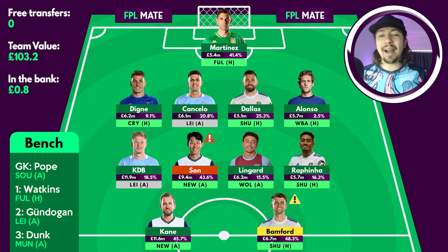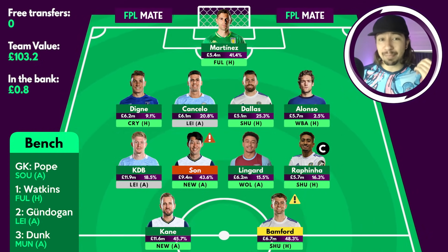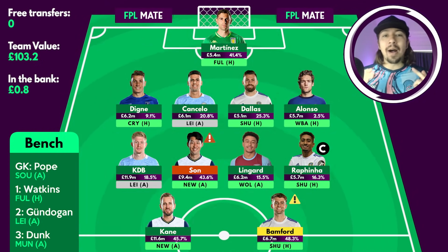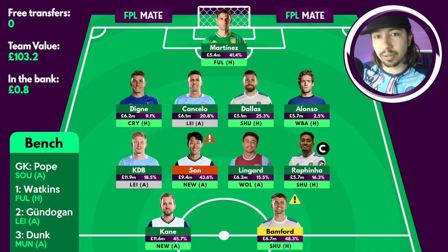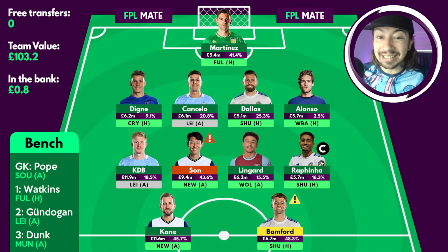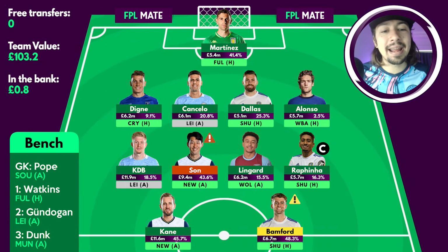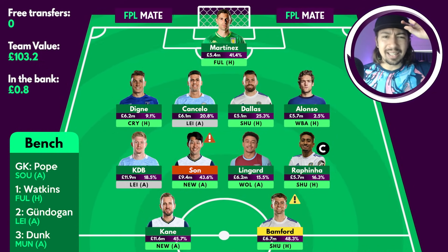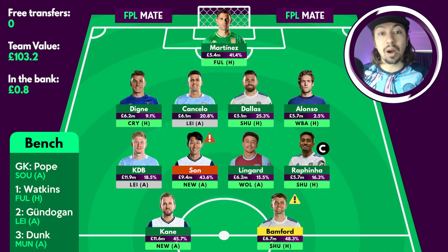Very quickly on captaincy, I'm going to be captaining Rafinha. I just feel like he has by far the best fixture. Out of those Leeds players, I think he is the best player. I think he's the best player at Leeds. He gets more points for goals. He gets an extra point if Leeds get a clean sheet. And I just think he's sort of key to so much in those Leeds attacks. And Sheffield United, I just think, are kind of doomed a little bit at the moment. So that's going to be a cricket score, hopefully.